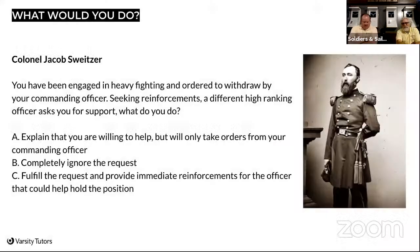And the next one's going to be Colonel Jacob Schweitzer. If you remember, he had the flag. We know it was riddled with bullet holes, so he was seeing some very heavy fighting. Once again, this is the second day of the battle. And this is in an area called the Wheat Field, which, if you're familiar with Gettysburg, you know right away what that means: this is some very heavy fighting on the second day.